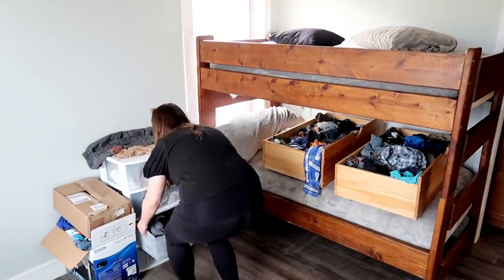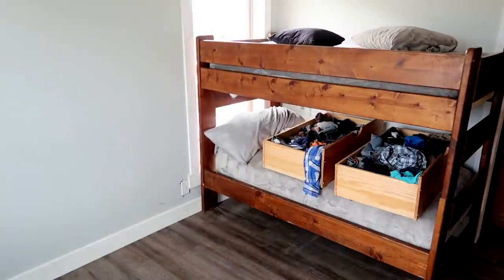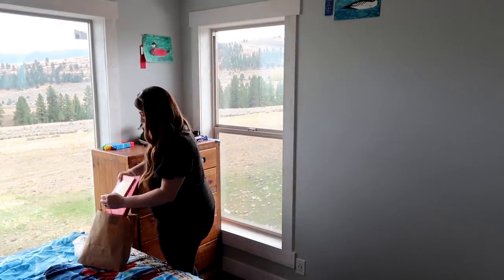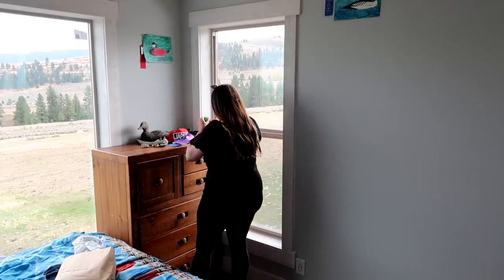So the first thing that I wanted to do was just pull everything out of the room. And as you can see, they do have a traditional bunk bed and then also a queen size mattress just on the floor. And that is their sleeping situation right now. They also did not have enough clothing storage for all four of the boys. So we are going to be pulling everything out of this room and then starting from scratch.